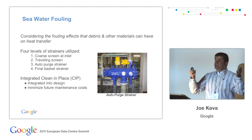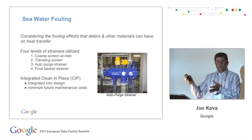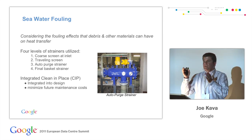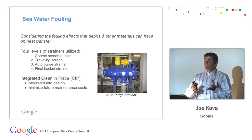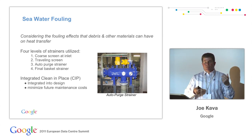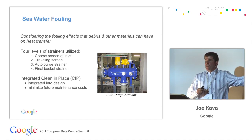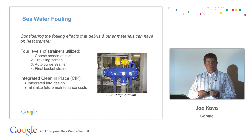In the sea, there are several things with the direct seawater cooling system that you have to take into consideration. Because there's no mechanical cooling here, the heat exchangers are the heart of the system, and we have to make sure that those heat exchangers remain in good condition. We implemented 4 levels of filtration and screening, going from very coarse to very fine, so that we can maintain the integrity of the heat exchanger system.